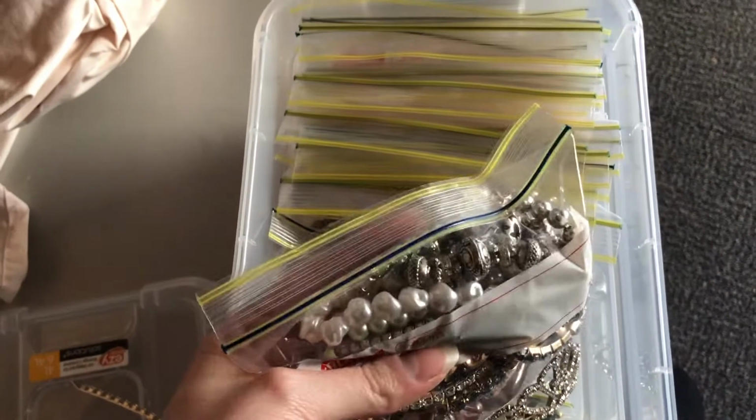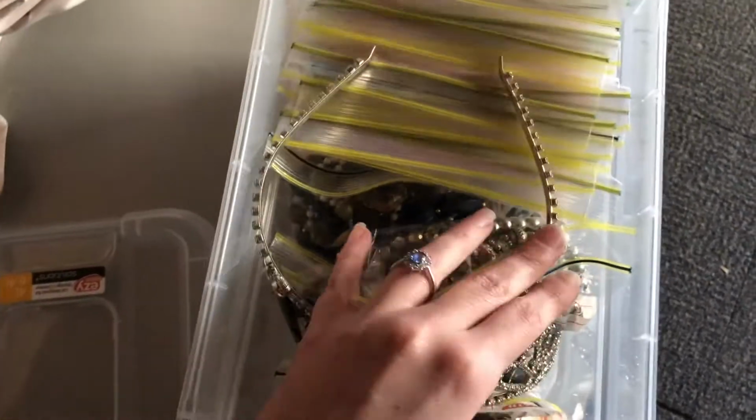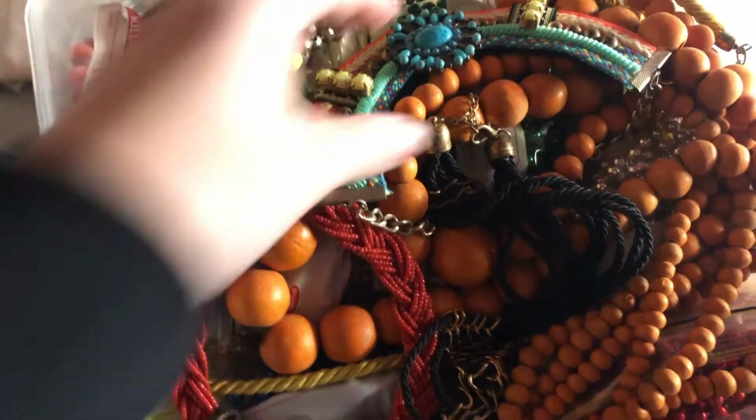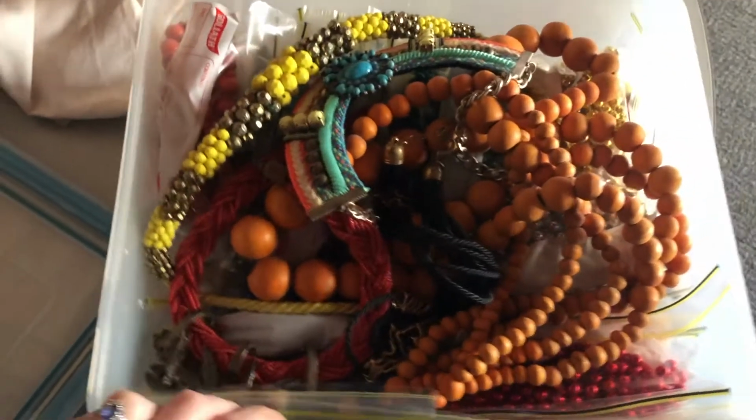I popped them in Ziploc bags, and that just means that any necklaces and things won't get tangled. The tiara is just sitting on top, and they're sitting there really easily. And I have a whole big box for all of the chunky costume jewelry in here as well. That just needed a bit of a bigger box.